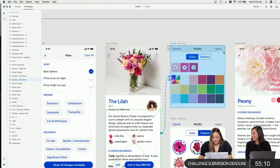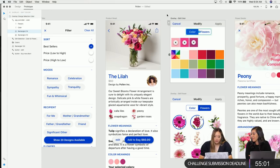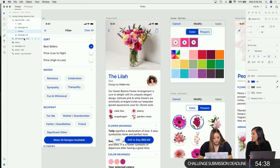So, yep, let's go back to wiring this up. I have a segmented controller here that flips from color to flowers. So I need to wire this up. Color is obviously this screen and flower is this. Maybe I should... There's a lot of reordering. Yep, this is what happens after you design. You fix up your layers. You've got to make it look really good for your client. Make them feel like it's a real thing, right?